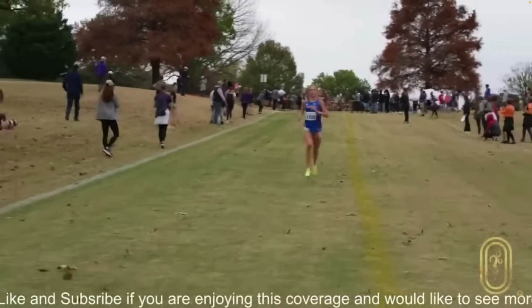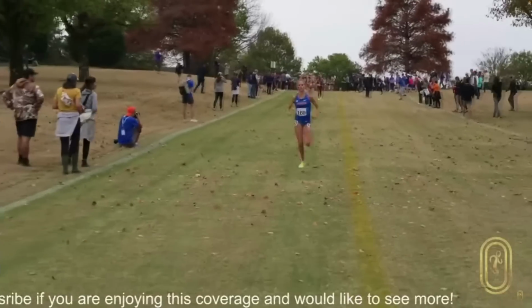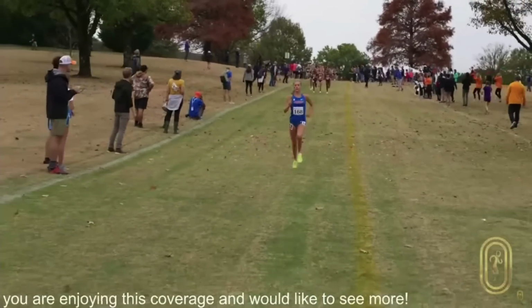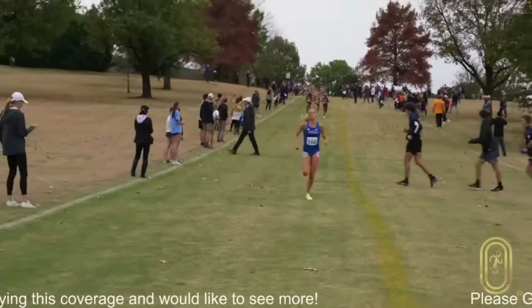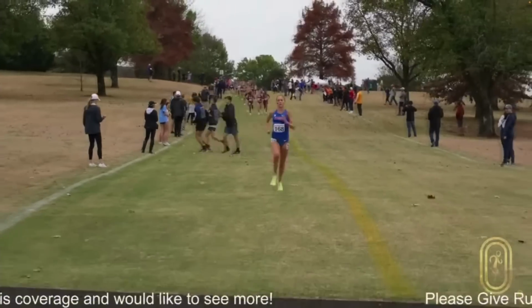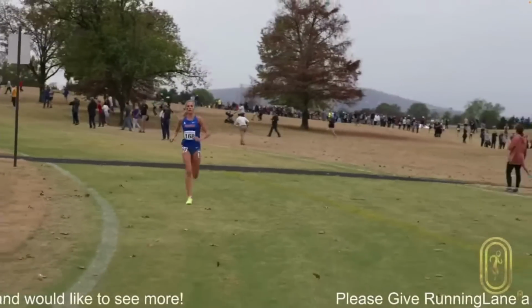She's opened this lead up to about 40 meters. This is one of the big downhill sections here before we hit the hill, which will signify 1,300 meters to go in the 2022 NCAA D1 South Regional Championship.